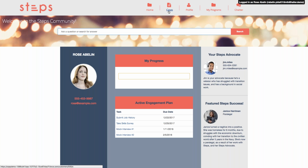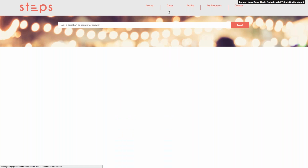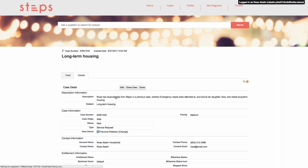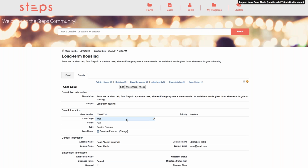She can also, here within the community, see some of the cases that we're working, because Rose actually lost a place that she was living, so we're trying to find long-term housing. She can always go here to see how that case is progressing and if there's any updated information. And she can always close this case or add a comment if we need a little further information for Rose to help within the communities.